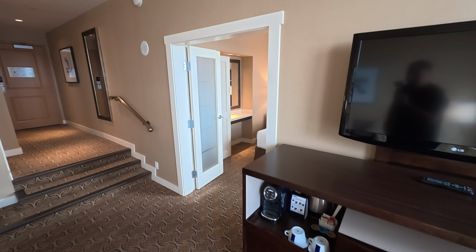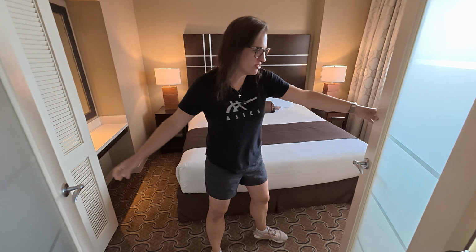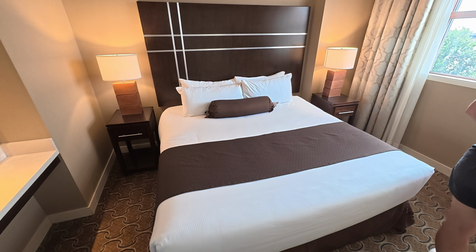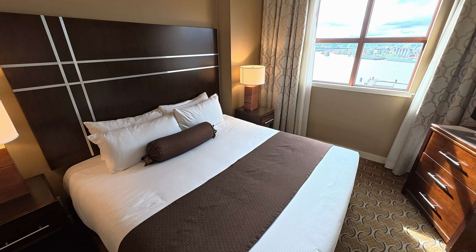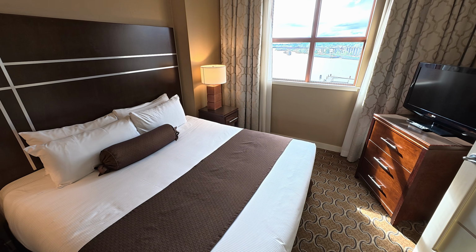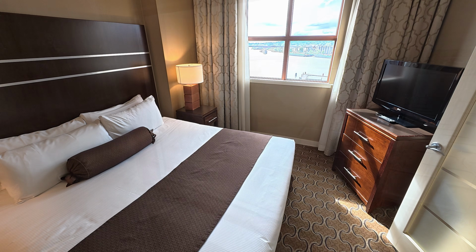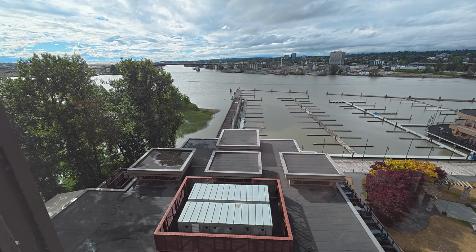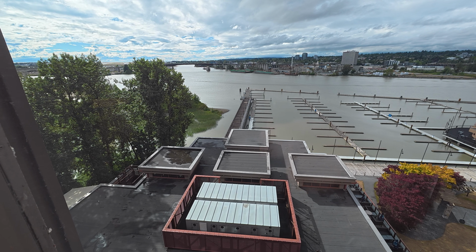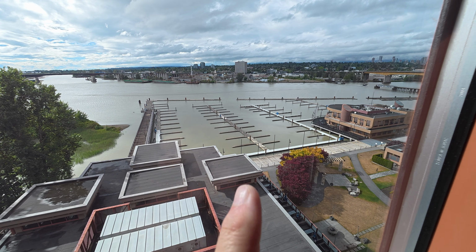All right, let's check out the bedroom. Double doors. Welcome to the bedroom. Yeah. A big king-size bed. Two nightstands. There's a smaller, maybe a 32-inch TV back here, and a dresser. And more great views. So that's the Fraser River out there. And downtown Vancouver is off that way.